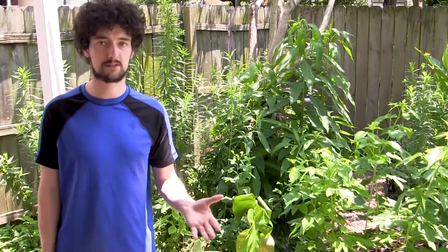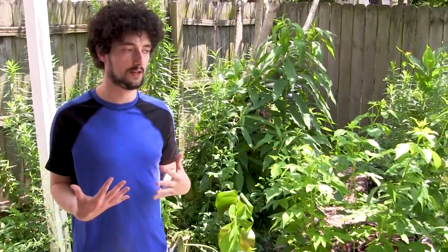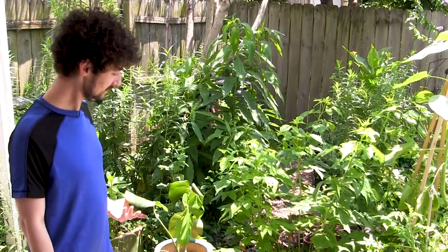Because once the insects leave, you're not going to have the same yields. And that's something to really keep in mind, especially as the city tries to spend thousands of dollars of taxpayer money on mosquito spraying for health. But really the side effect of that is it actually limits the amount of food you can grow in the neighborhood. So something to keep in mind.